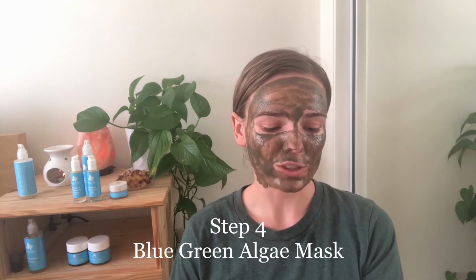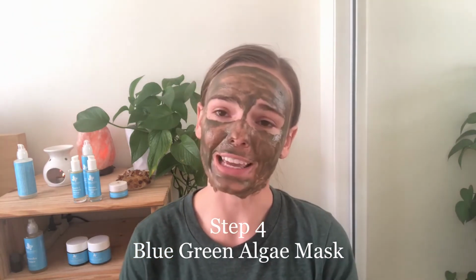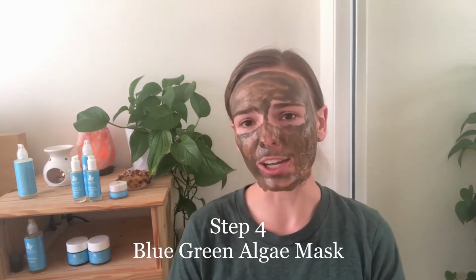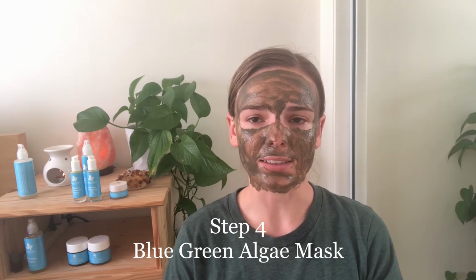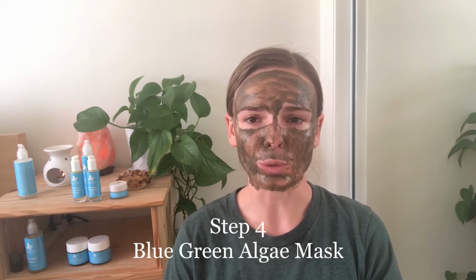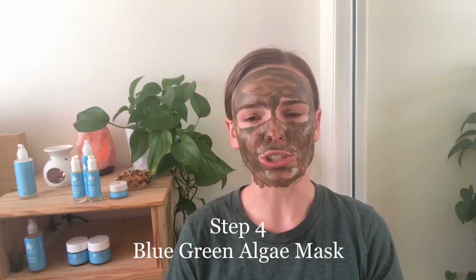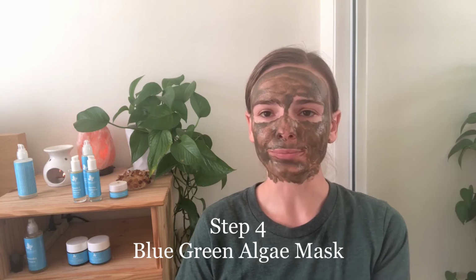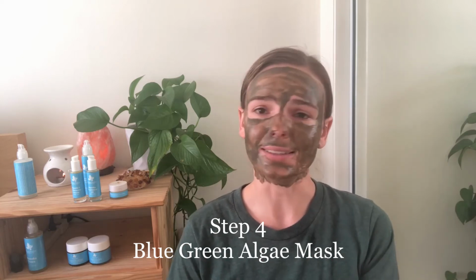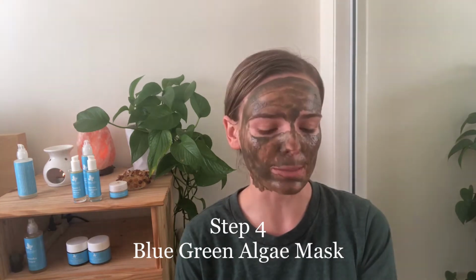There's also vegetable glycerin, sesame oil, and hyaluronic acid. Those are very hydrating for our skin. Hyaluronic acid and vegetable glycerin are natural humectants, which means they bring moisture and hydration into our skin and lock it in, which is very crucial for keeping the balance and hydration levels of your skin, especially after we just did such a cleansing mask beforehand.